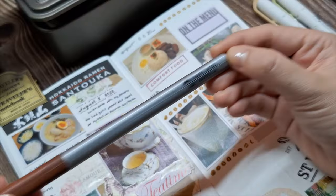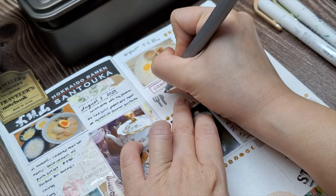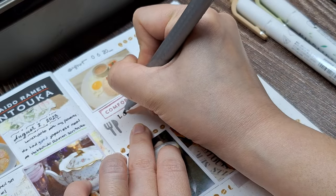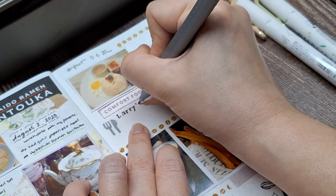Now that we've embellished our page, it's time to add the journaling text to complete the spread. I'm adding the name Larry's Bar and Cafe with a simple hand lettering style using this Staedtler fine liner pen in a brown shade to make it stand out.